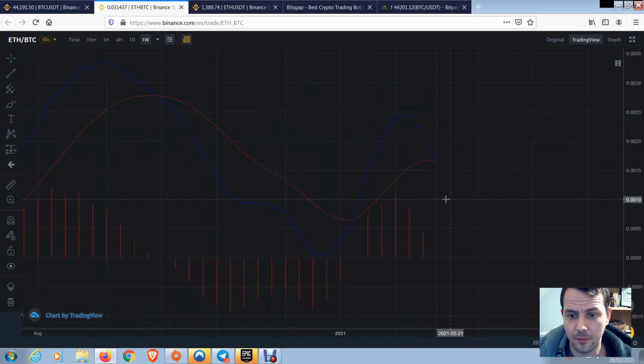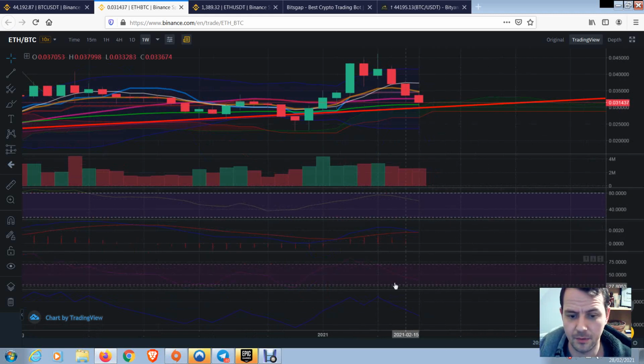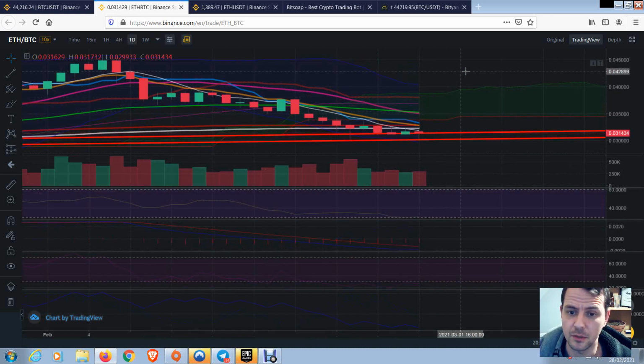We are turning down on the MACD, which isn't good, and the money flow index is neither here nor there. The RSI is relatively low, so it's not really anything to go by. It's not turning up; it's still facing down. If we go to the daily, let's have a look at what we see there.